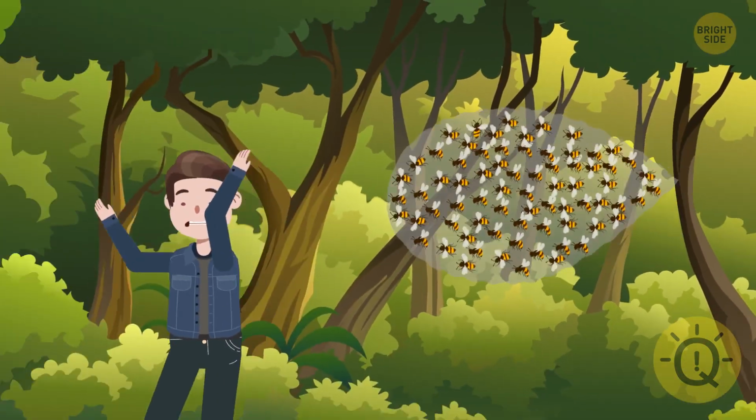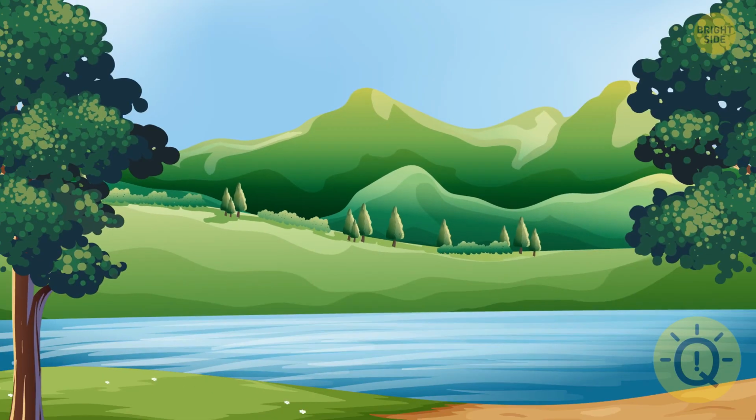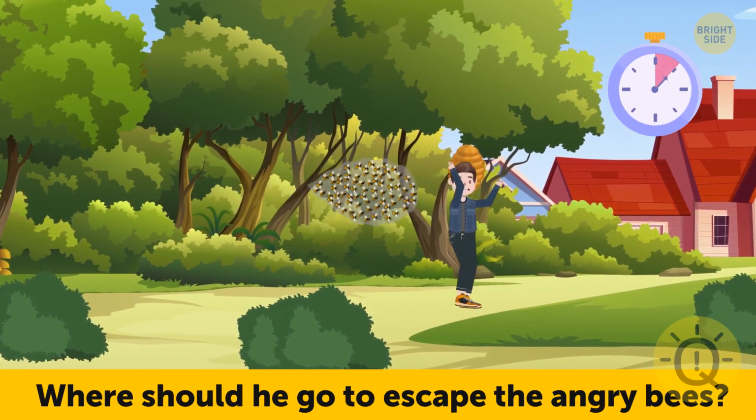His house was pretty far away by this point, and there were tons of bushes and shrubs in his way. There was a huge open field in front of him with a deep lake in the middle. Where should he go to escape the angry bees?